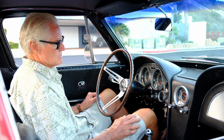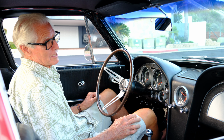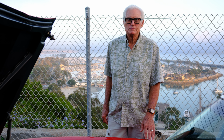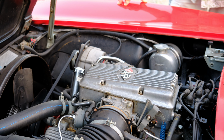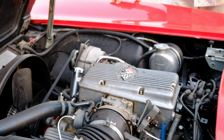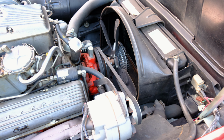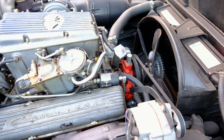So you said the speedometer goes up to 160. Yes. Have you tested that out? Up to about 110. All right, not bad. So what kind of engine and transmission is in this? Okay, the engine is 327 cubic inches. The fuel injection unit, it's 375 horsepower, and this is the fuel injection unit. The fuel injection unit was a $600 option at that time, which was a lot of money. And they only put this fuel injection on 5% of the cars. They made 1,300 cars with fuel injection.